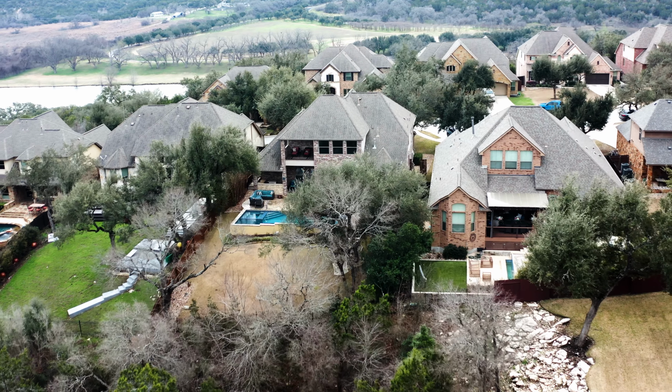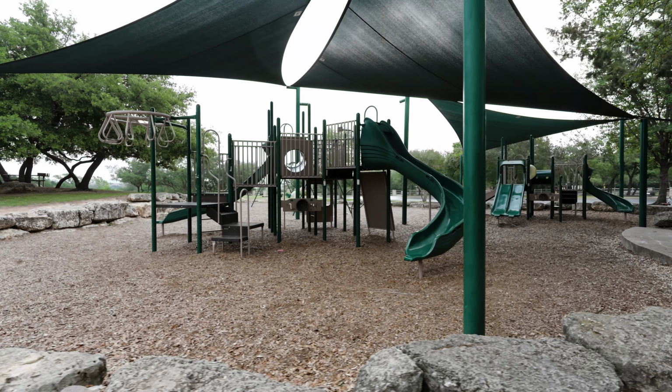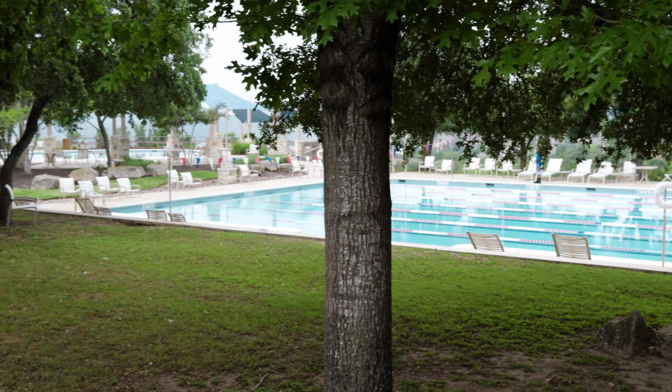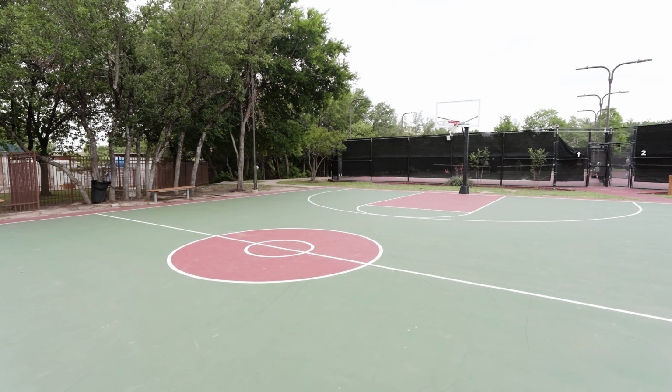The walkability is the biggest draw of this neighborhood. I've had families tell me that the best part of living here is that their kids can bike to the park, the pool, even to school, and they can do it all without crossing a main road, and there's tons of other kids doing the same thing.